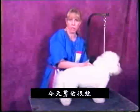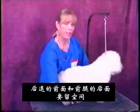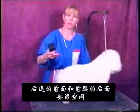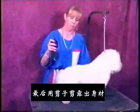We're going to move our neckline up further than we did for our show dog. We're going to leave space here in front of the rear leg and behind the front leg, and we will scissor that in, and that will still give us the same bodysuit effect as we have on our show dog on our pet. Here we go.